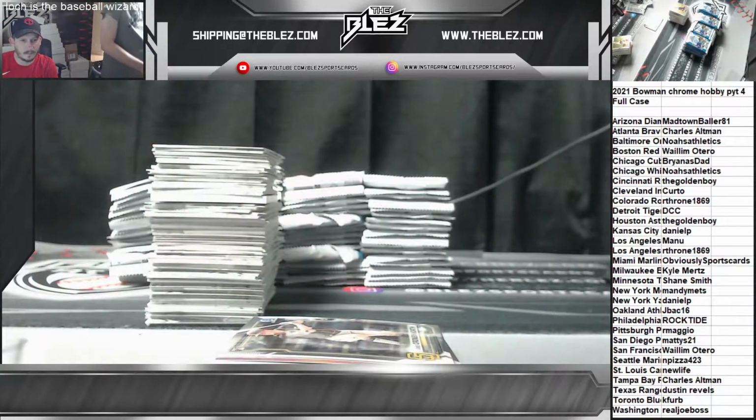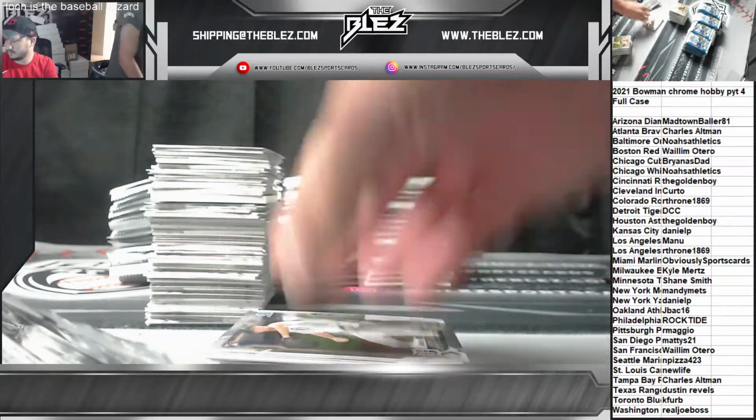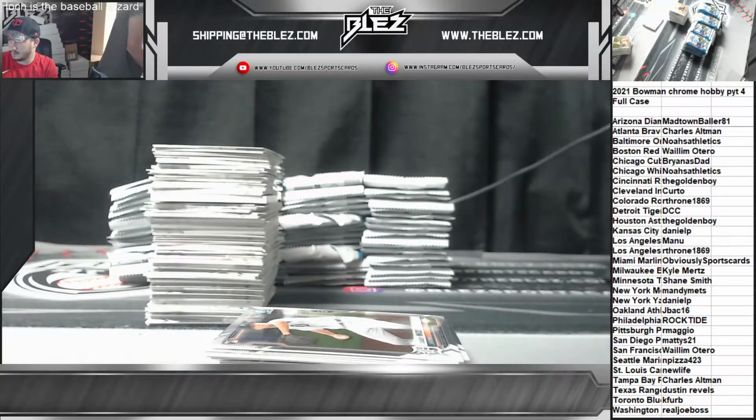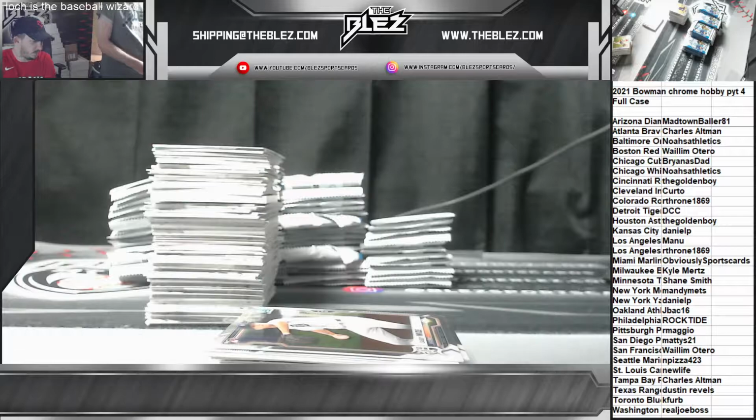So Maeda, we do have another relic. I didn't see where it was. Might be an auto. Is this an auto? Oh, it's an auto. Let's see some autos.